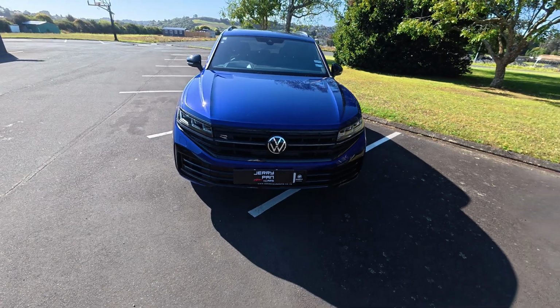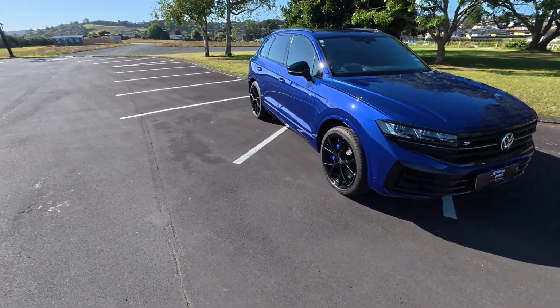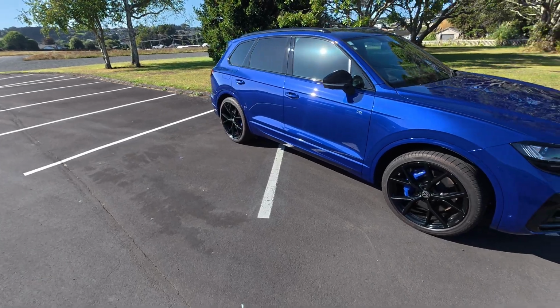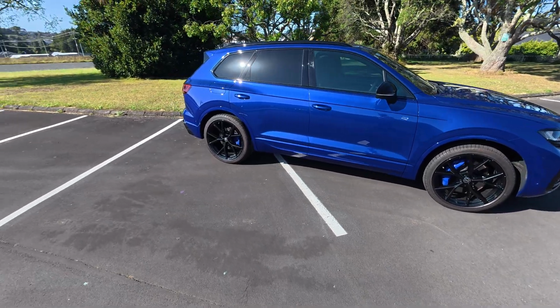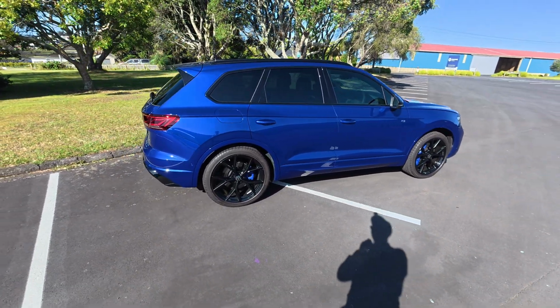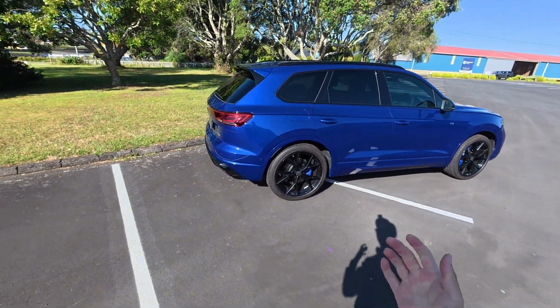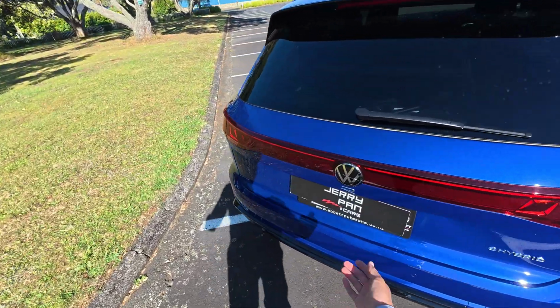In terms of the exterior dimensions, it's nearly 4.9 meters long with a width of nearly 2 meters. The wheelbase is at 2.9 meters or so. So it's definitely not a small vehicle by any standard, but it's still maybe just a little bit shorter compared to the Audi Q7, which actually shares a very similar platform in other variants.